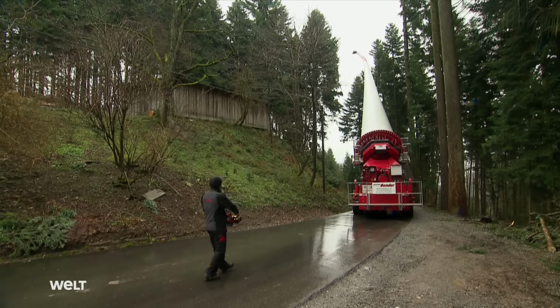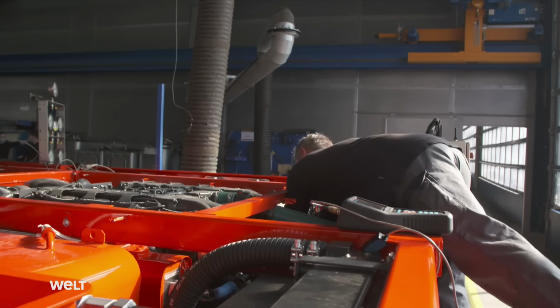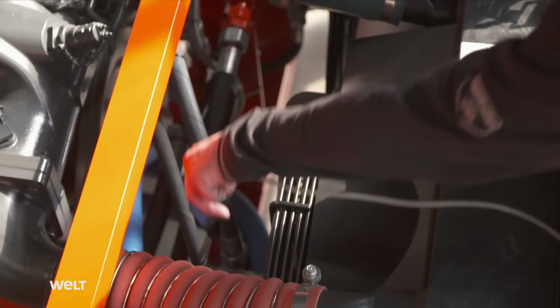Back at the Goldhofer production facility in Memmingen. The next step in commissioning the self-propelled transporter, testing the cooling unit. By short-circuiting an electronic sensor, Sven Stoffel simulates overheating of the cooling water. The cooling unit fan should then start up and reach at least 3,100 RPM.